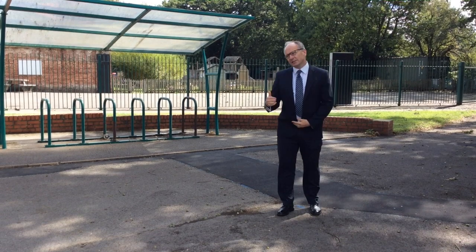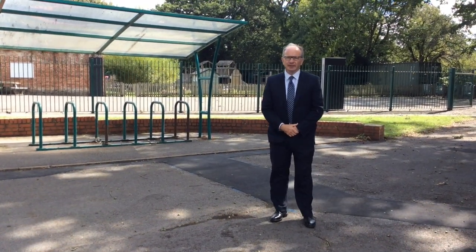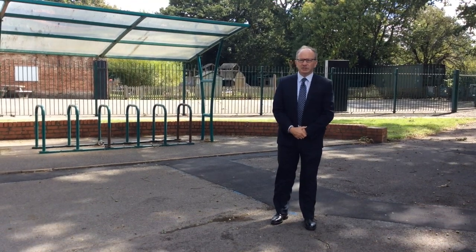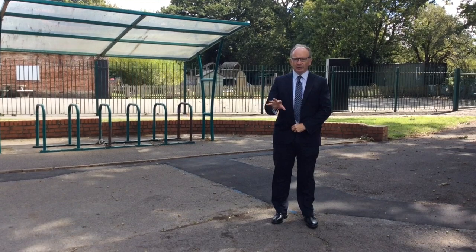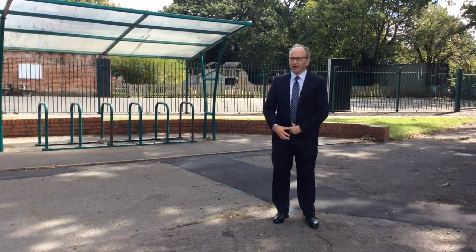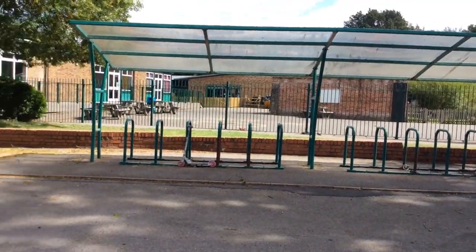So we're just outside the south playground now. Car drivers, first of all. If your child is in a year group which is being dropped off on the south playground, could be any year group, not just key stage one or early years, we'd ask you to drive around the roundabout.